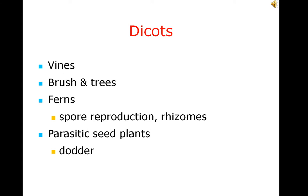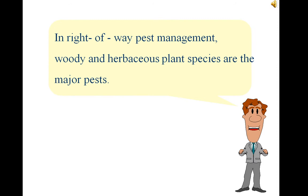A fern is a monocot and reproduces via rhizomes, but also produces spores, which are reproductive structures more common to fungi. Parasitic seed plants like dodder emerge from seed but do not develop roots. Dodder plants develop tendrils which attach to other plants to extract food. For this reason, they are sometimes considered a disease organism. It is not surprising that in right-of-way pest management, woody and herbaceous plant species, both monocots and dicots, are the major pests we have to control.